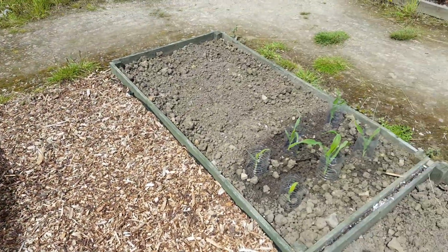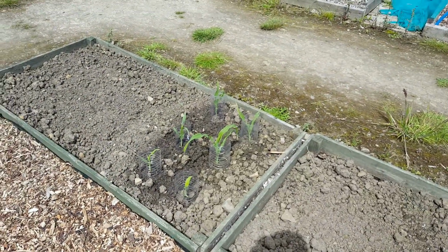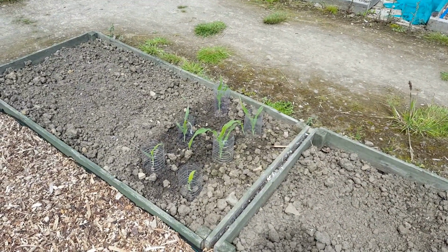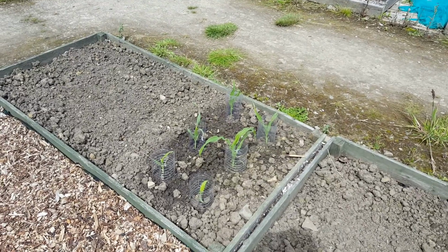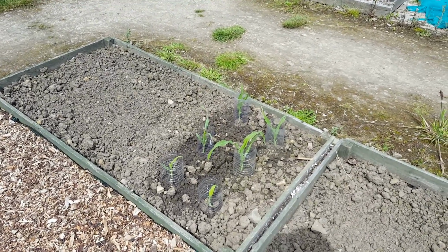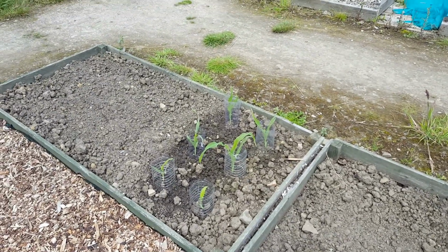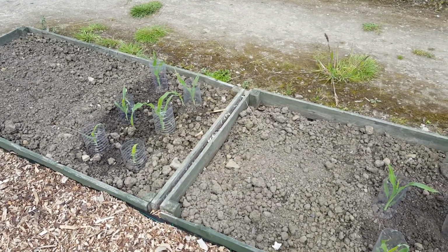We may have been a bit late with putting the sweet corn in, we have no idea, but we're going to have a bash at it anyway. In this bed is the super sweet variety. Unfortunately only 6 out of the 12 cells that we had did germinate, so 6 have been planted. We have, however, seeded some more at home, which you may get another update on in another video.